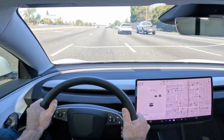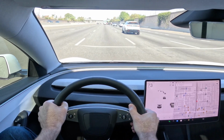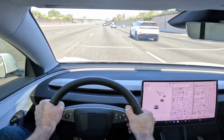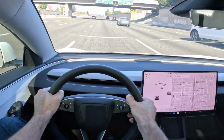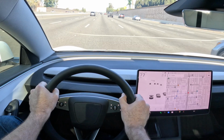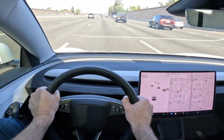Hello, ladies and gentlemen. My name is Dietrich, and today we are test driving a Tesla Model 3. This is a rear-wheel drive long-range Model 3 for the 2025 model year, which this car is. This is the entry level, so this is what you get. Single motor, 286 horsepower.